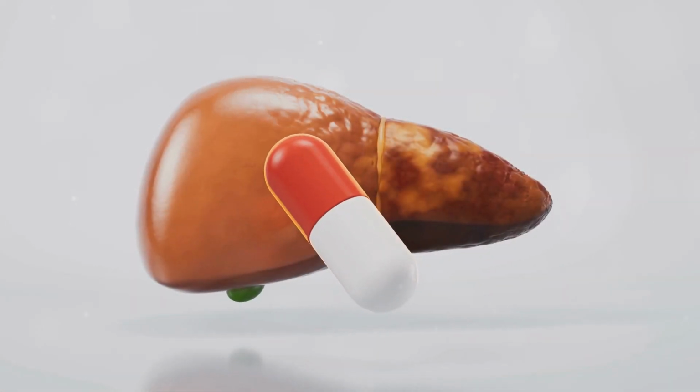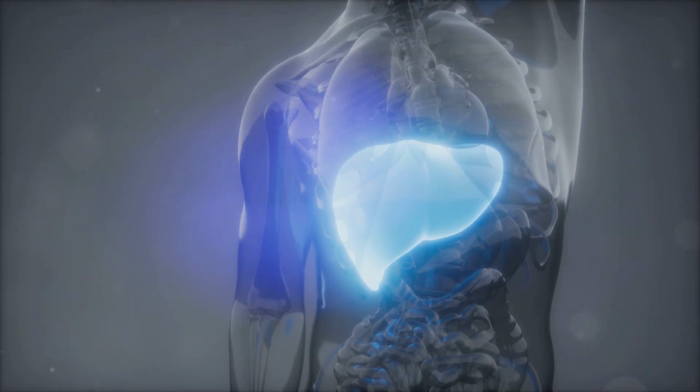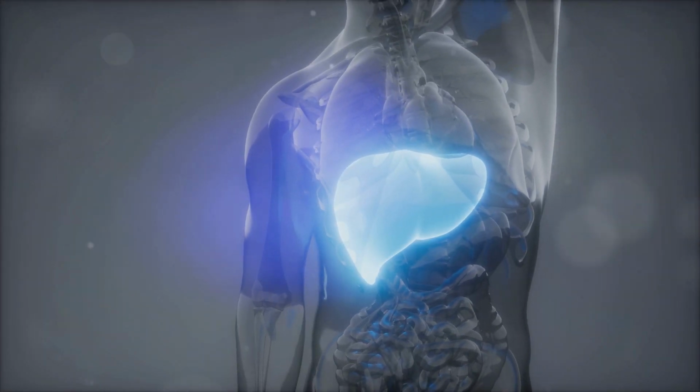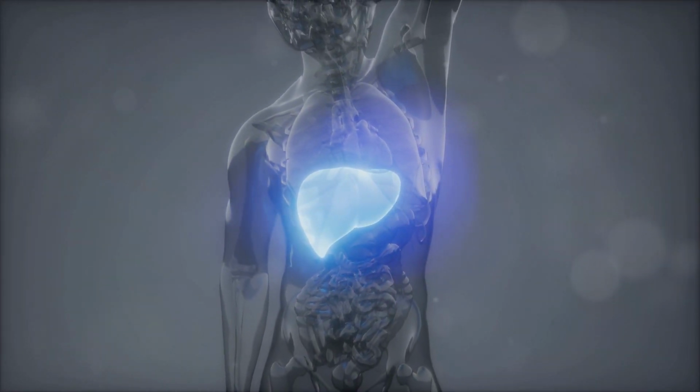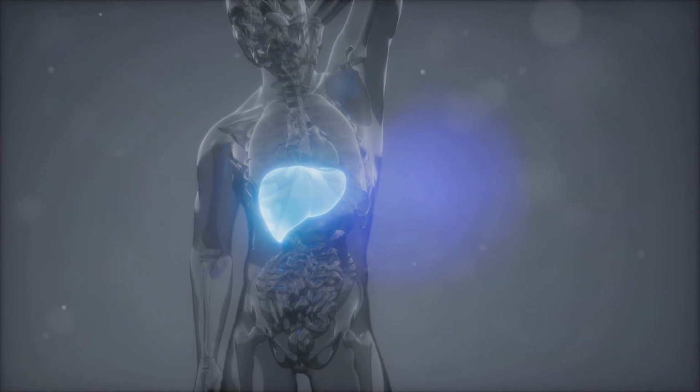And finally, at number 1, we have hepatitis G, HGV. The jury's still out on whether HGV is definitively sexually transmitted, but it's one to watch. Practice safe sex, avoid sharing needles, and be cautious about blood-to-blood contact.